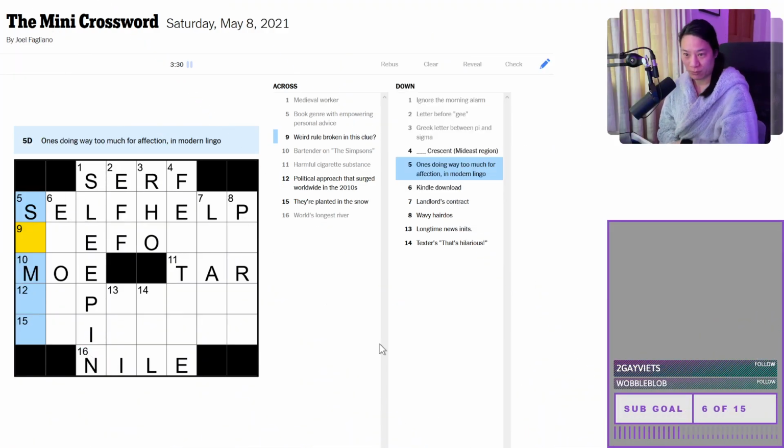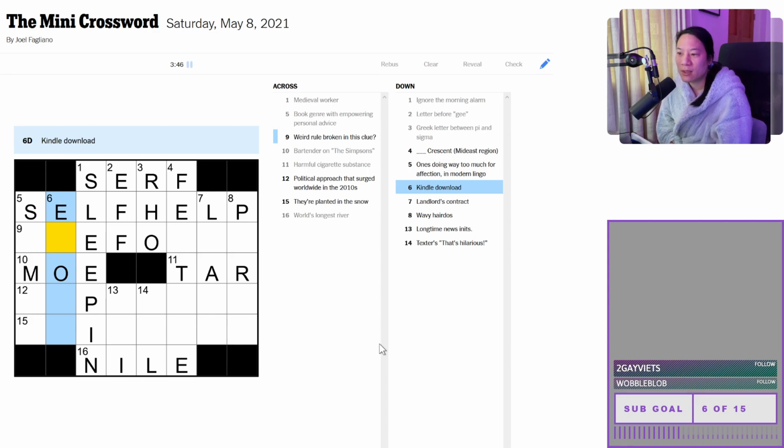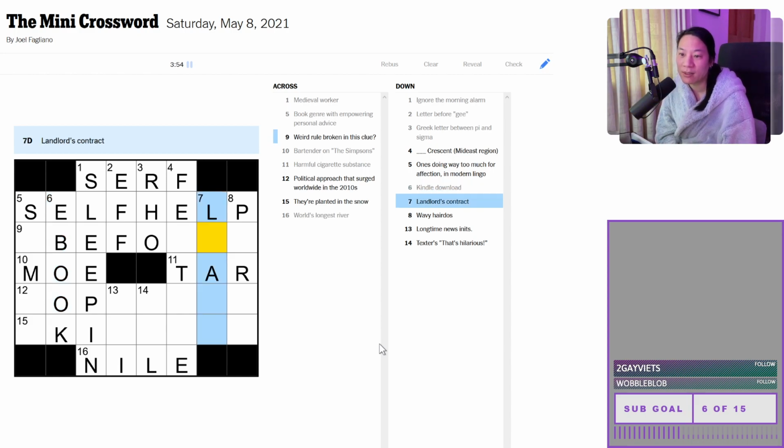One doing way too much for affection in modern lingo. Starting with an S. Way too much. Doing way too much for attention. This is going to be something social media related, but I'm not too sure. Kindle download, an ebook. I was going to put an S in there, but obviously can't.